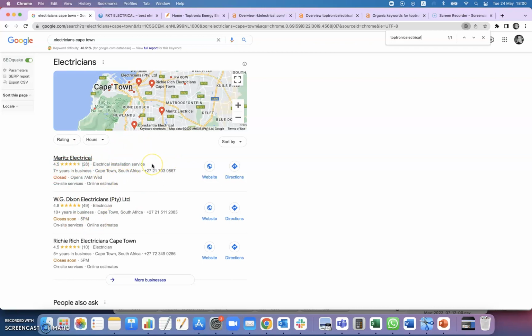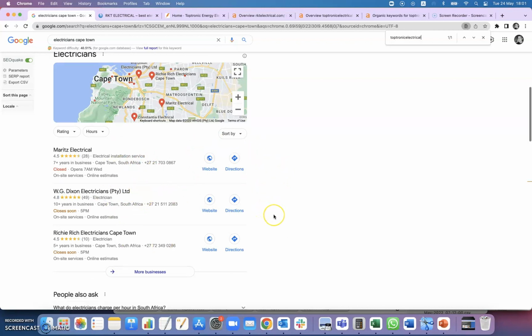So how do you get into these top 3 positions? Well, you need to increase your number of citations. All that a citation really is, is a combination of your company name, your physical address, and your contact number. If you can get these listed on various directories, you can think about Gumtree or Yellow Pages, etc. The more you have those, then the higher you'll be placed on these Google Map listings. I normally aim to have between 100 and 200 citations to guarantee myself a spot in these top 3, so that I can get all that traffic.